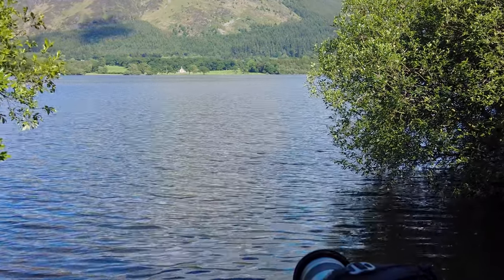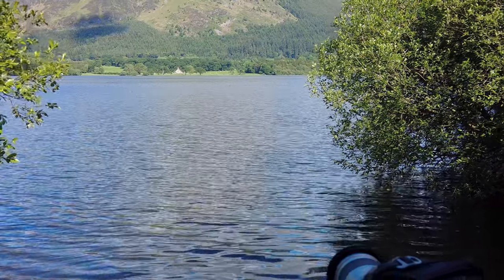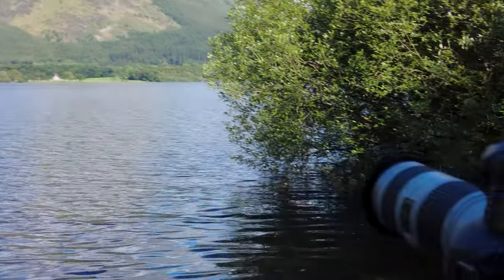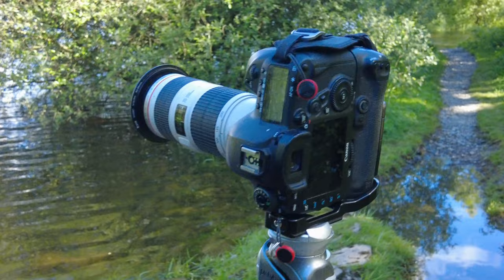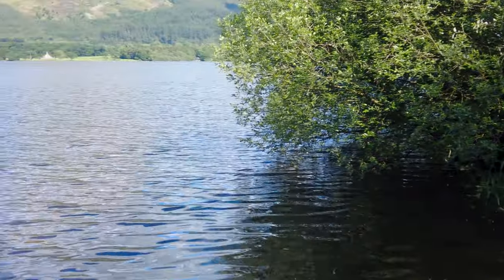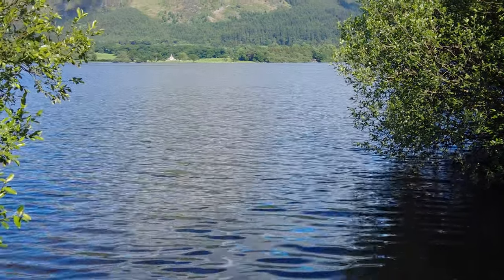I've done one landscape composition, zoomed in as much as I can. I really could have done with my even longer lens. I do have a 100-400, which would have been far better than the 70-200 I've just got on the camera there, that you can see, to try and zoom in on the church. I'll maybe crop in post-processing.